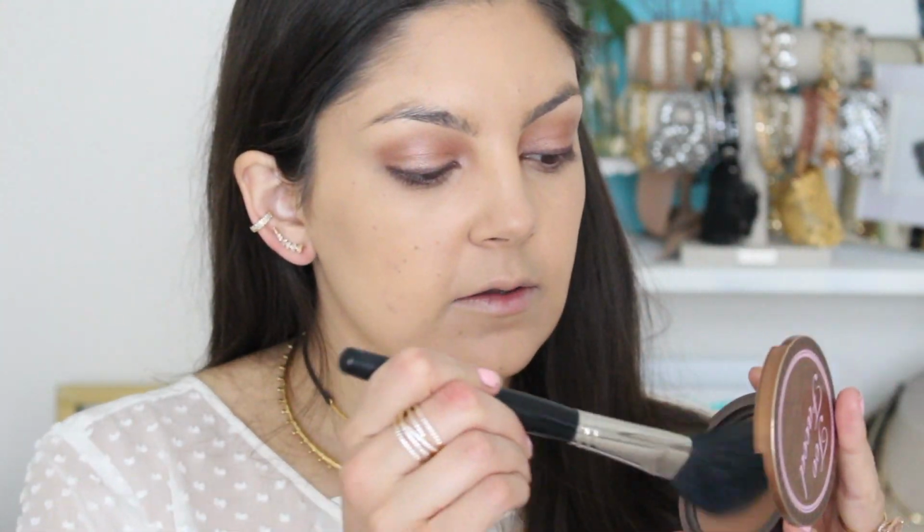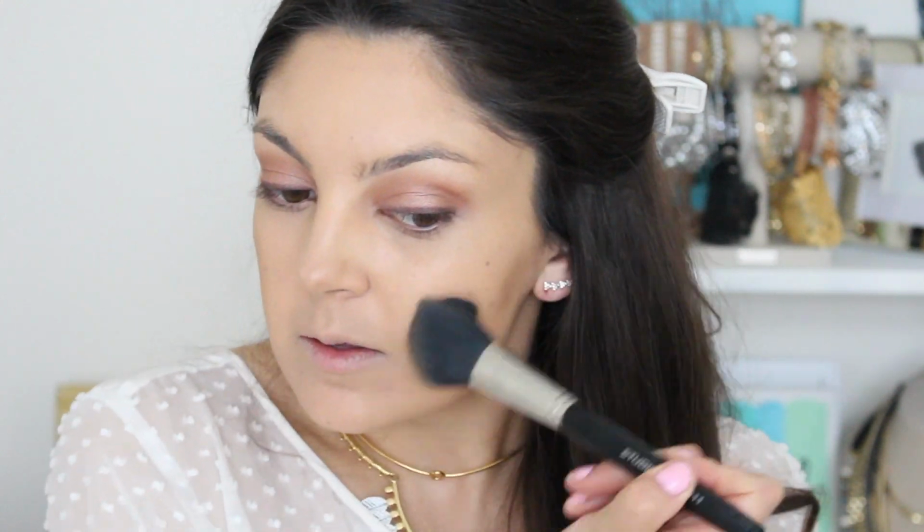And then my Chocolate Soleil bronzer from Too Faced and my old Studio Gear brush number 11. You can still get this brush. I still get asked all the time about this brush. You can still get it on their website, but for whatever reason, Ulta doesn't carry the line anymore.